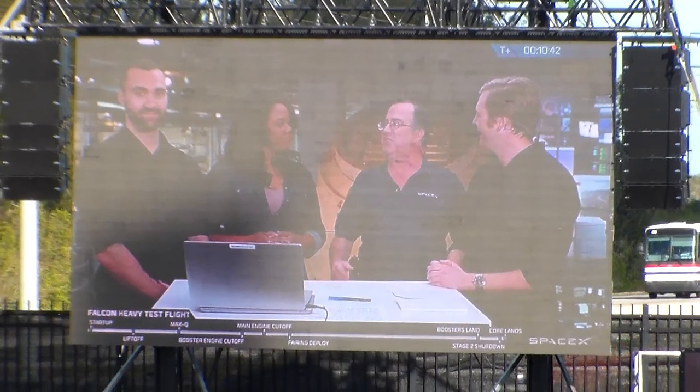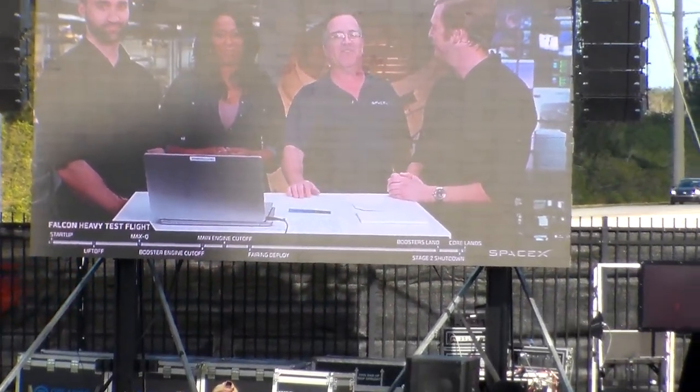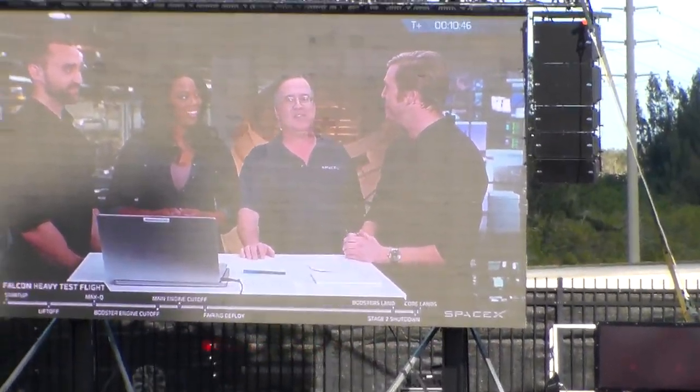Now we're just looking for the icing on the cake to find out what happened on the drone show. But all in all, an outstanding test flight for Falcon Heavy. Absolutely, a momentous occasion. Thank you so much to the range for contributing their expertise to today's launch.